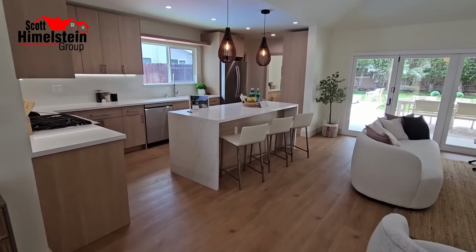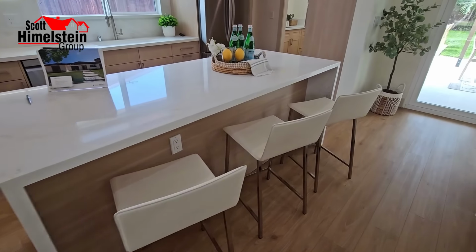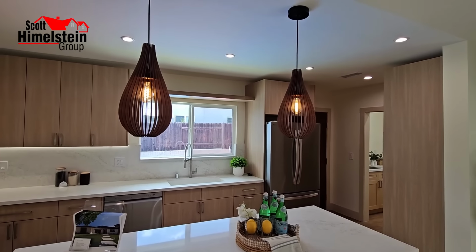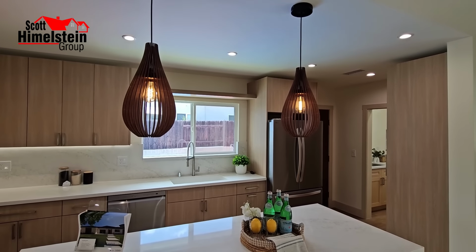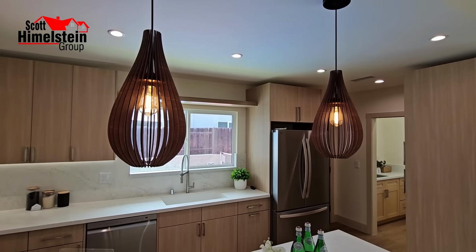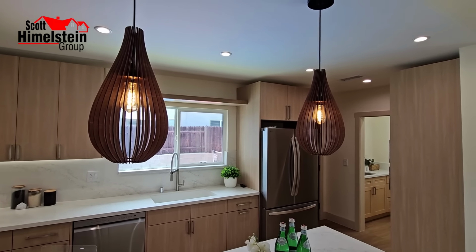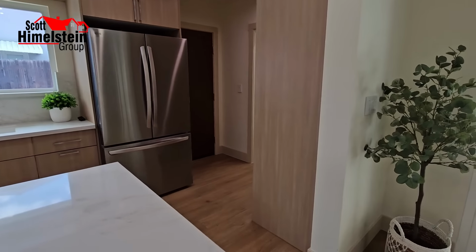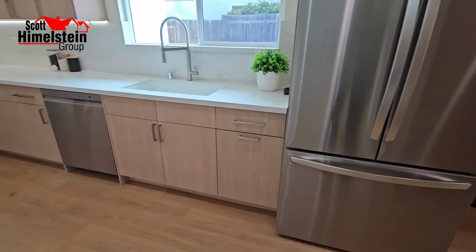So you have your waterfall edge island here in the kitchen, enough room where you can sit 3 chairs. Take a look at the light fixtures, right? So I think they're perfect for this house. These pendant lighting, right? And on 2 different fronts, I like them. One, it's a very modern touch, but also goes with the character of the home. And again, like we've seen so far in this home, you know, you don't need to go over the top to have a really modern house.